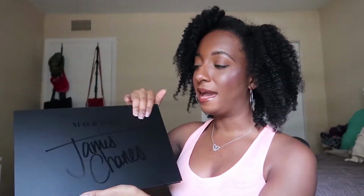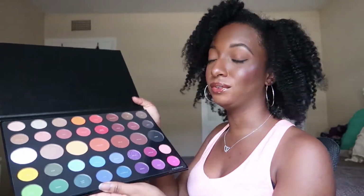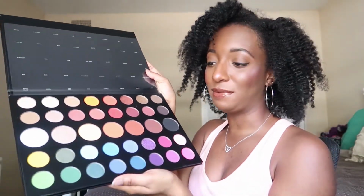The colors in here are so gorgeous. I know many of you guys have seen videos on it before, but I actually haven't even used it yet. And first of all, I love the packaging. I love the matte black, like, oh my gosh. And then when you open it, here are all the colors. I'm trying to show it to you guys without blinding you. Absolutely gorgeous, and I am so excited to use this palette.